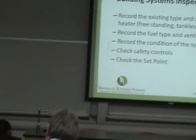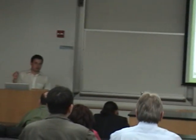And you also want to check the set point. You want to check the temperature that the water's set at. A lot of times, hot water tanks and hot water systems will be set much higher than they need to be. Typically, about 130 is recommended.